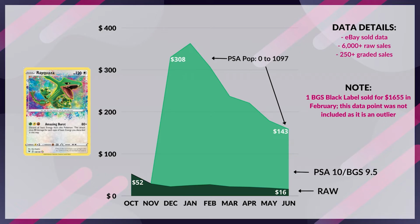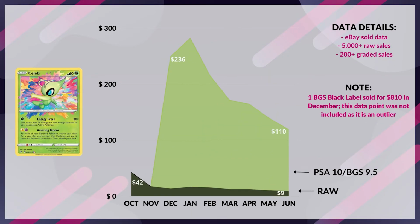You notice that there was a similar curve where both started high and both dropped. And since October to June, about 1,100 cards of these have been graded and came back, in the entire population, not just in the 10s. Just so you know, there was a black label that sold for close to $1,700 in February, which I didn't include. Crazy high point. Obviously, the Rayquaza has performed well despite the drop, and now here is the Celebi.